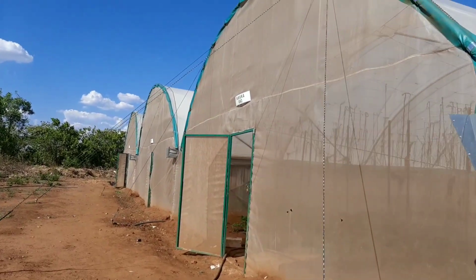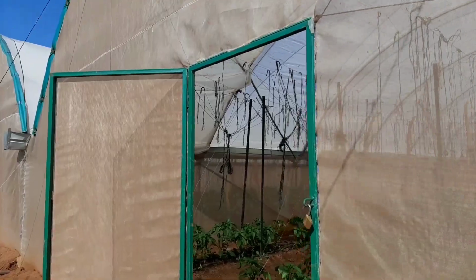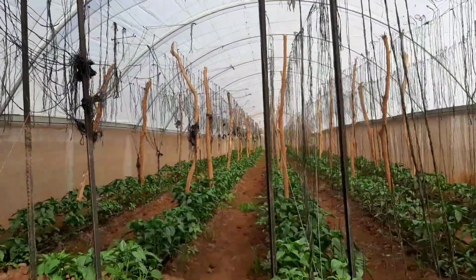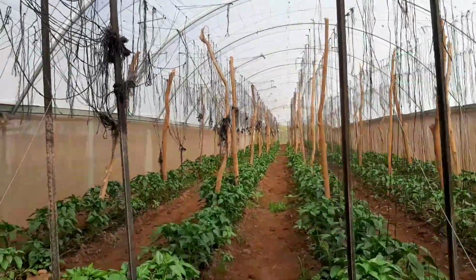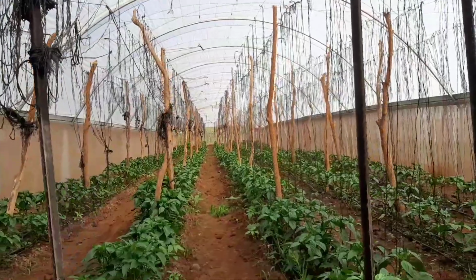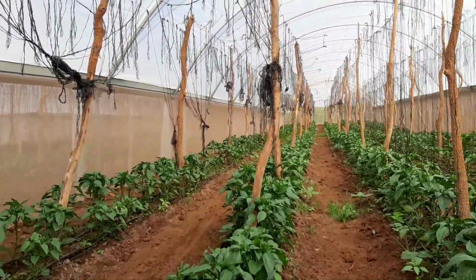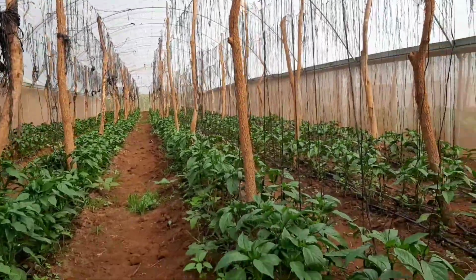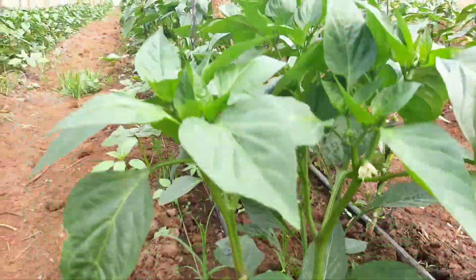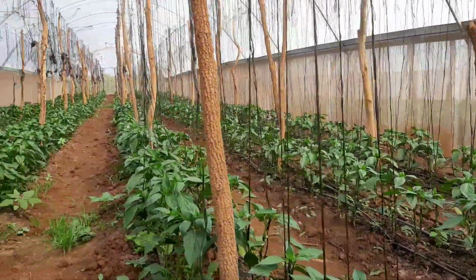So let's get into Panuka GH3, greenhouse number 3. We have some pepper here that's coming up. This was transplanted on the 19th of October, and it's already doing quite well. Just need a bit of weeding and obviously trellising. This is stuff that we're looking at this week. But already we can see some little fruits emerging. So this is actually galloping.